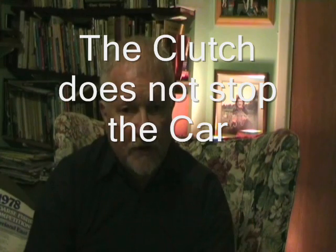I think it's worthwhile pointing out here that one of the reasons many learner drivers use this technique is that they think that stopping the car requires the use of the clutch. It doesn't, it's only the foot brake. The clutch is used at the very last minute to prevent the engine from cutting out, from stalling, and once your clutch goes down, you will flick your gear shift into neutral, and that's the purpose of the clutch. It does not stop the car. It's part of the process, but it's not actually what stops the car.